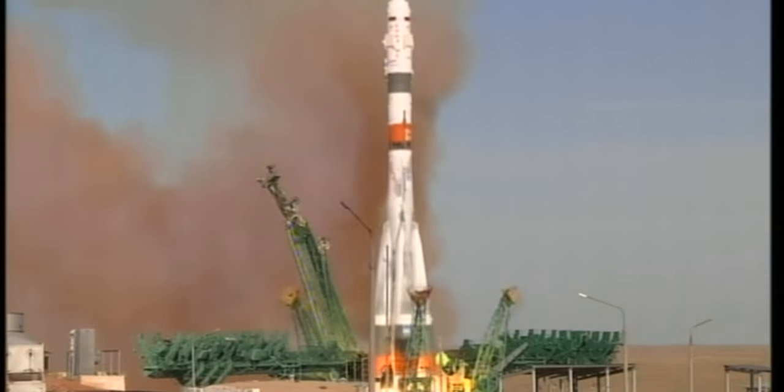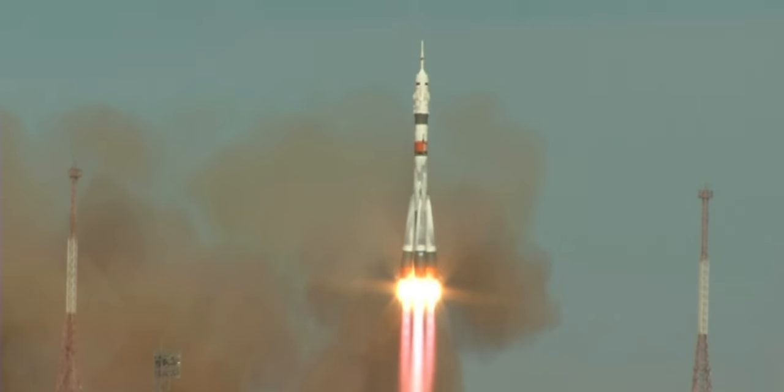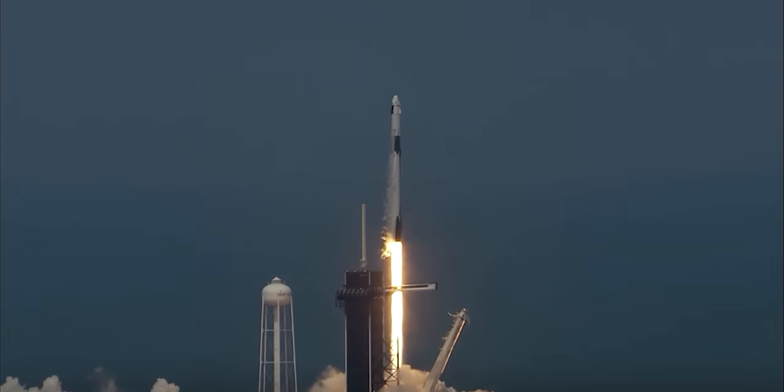When the Russian Soyuz MS-17 mission went to the International Space Station in October 2020, it took about 3 hours to get there. But the Crew Dragon capsule takes an entire day. What's up with that? Why does it take so long? Let's talk about that today.